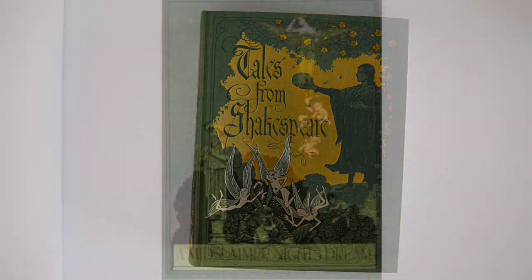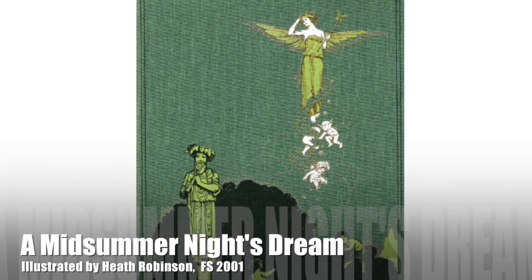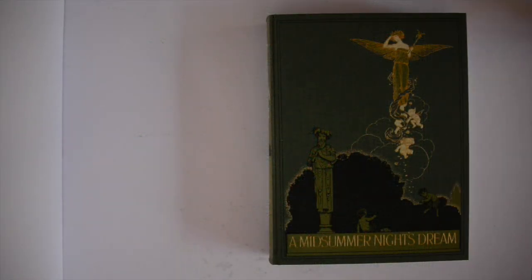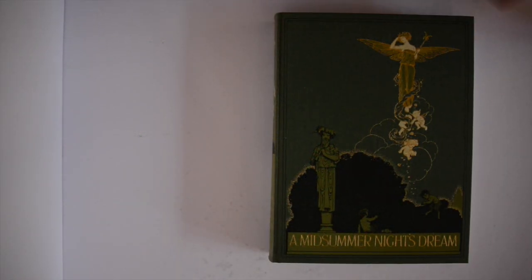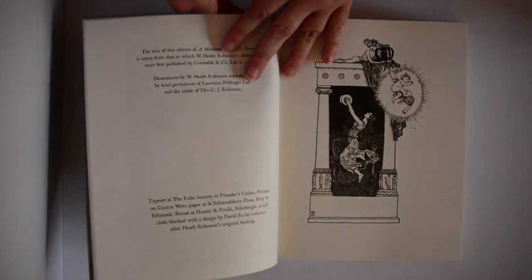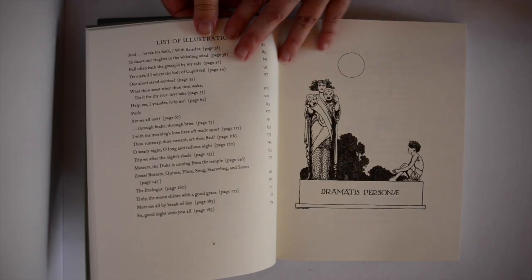Far superior, I think, is the Folio Society version of A Midsummer Night's Dream, which is a truly lovely edition. I'm sure most of you are familiar with the story, which includes the adventures of young Athenian lovers and a group of amateur actors who are manipulated by the fairies. The text of this edition is taken from that first published by Constable & Co. in 1914, and the treatment of the play is exquisite.